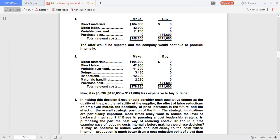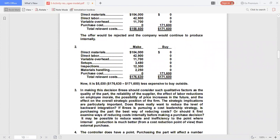The company already uses part-time inspectors hired through a temporary employment agency. The yearly cost of the part-time inspectors for the truck assembly operations is 12,300 and could be totally avoided if the part were purchased. Engineering work is 470 hours at $45 per hour, although work decreases by 470 hours. The engineer assigned to the truck assembly line also spends time on other products, and there would be no reduction in his salary. 75 fewer material moves at 30.